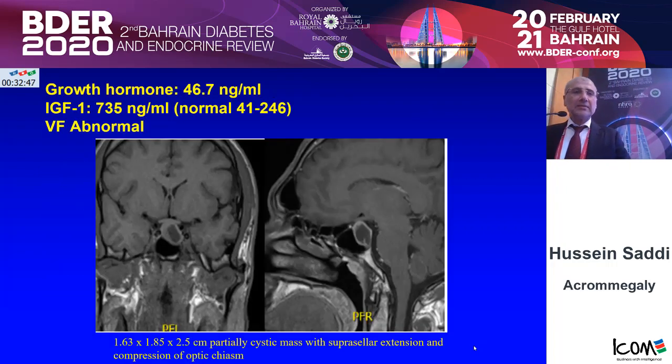So he got screened, and his growth hormone was 46.7, extremely high. His IGF-1 was 735, and the normal is between 41 and 246. His visual fields were abnormal, and his MRI showed a large mass, partially cystic, in the pituitary, hitting the optic chiasm. You could see it here also.